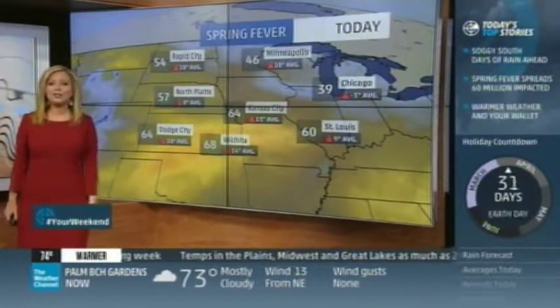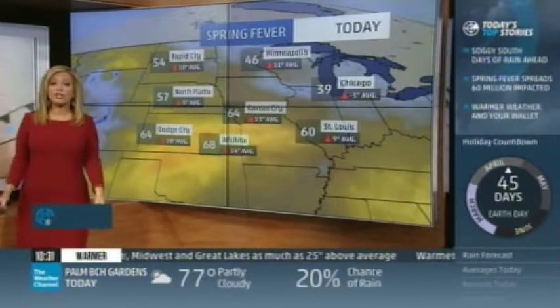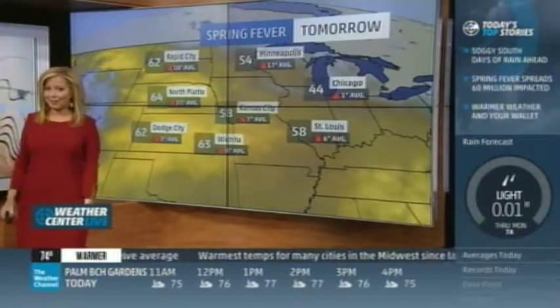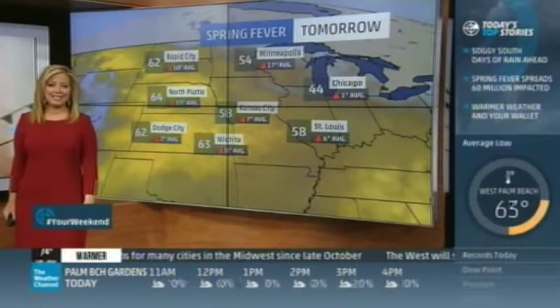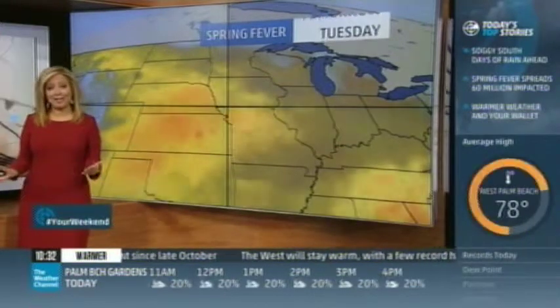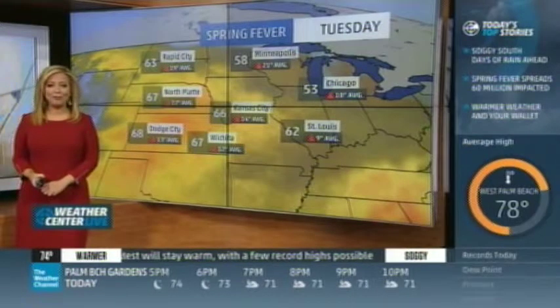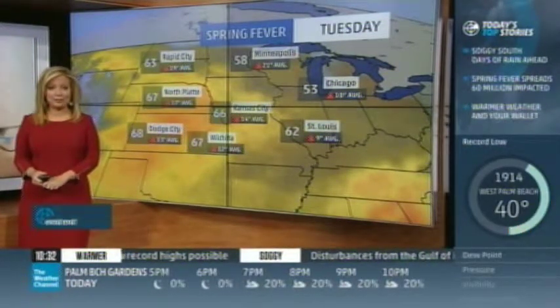Temperatures are warming up as well, climbing into the 40s for Chicago, just to start you off with today, but they are going to improve. We're expecting the numbers just to go up gradually as we go through the week. You can see in St. Louis climbing up to 58 degrees. And that's something to keep in mind because we'll get close to 60 as we go through the middle and end of the week. So we'll look forward to that. And Tuesday, we're looking for temperatures also to be mild. We'll look for comfortable conditions into the 50s and into the 60s as well.